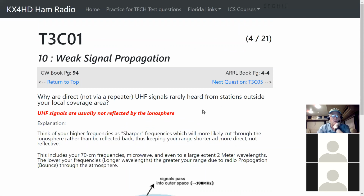Okay. And this includes microwave too, 70 centimeter frequencies, some 2 meter wavelengths, and longer wavelengths. So yeah, the lower your frequencies, the greater your range due to radio propagation or bounce through the atmosphere.